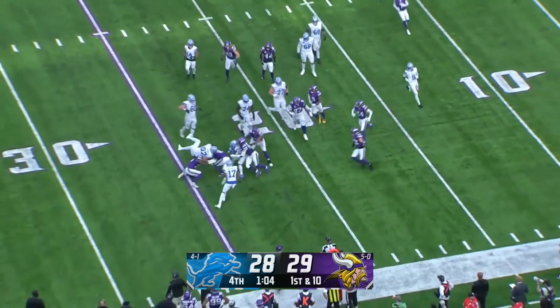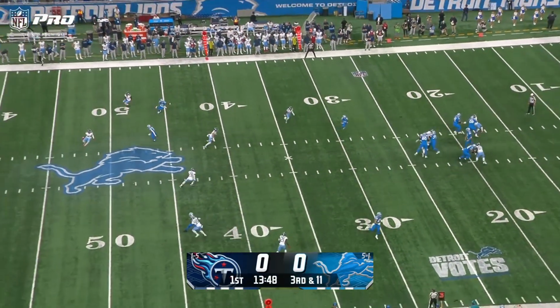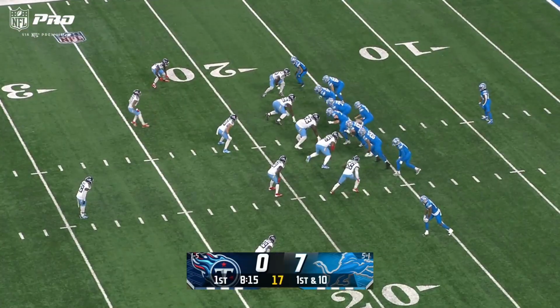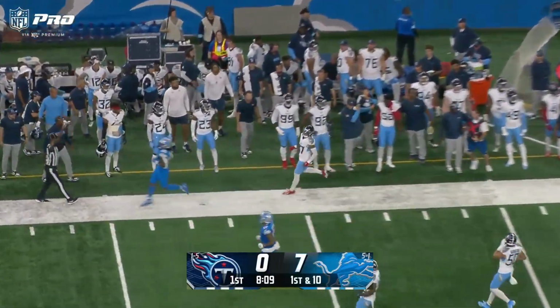Ball security paramount here. Gibbs at the last second puts it on 3rd and 11. Titans rush 4. Goff with time. Out of the backfield, it's Jahmyr Gibbs. And Gibbs will get the carry. Had a big week last week.